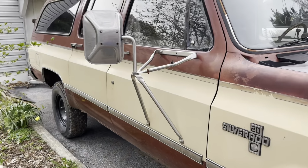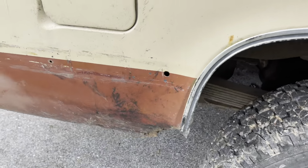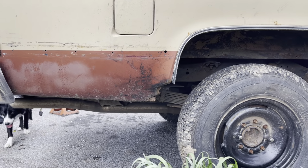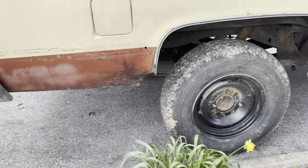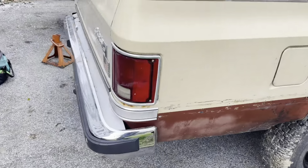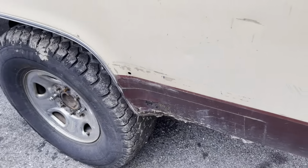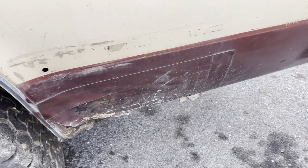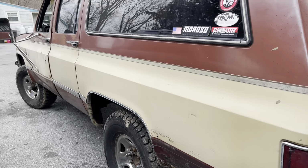Not a whole lot of rust to assess on this truck, thankfully. We need to do a quarter panel there, because when I had the 383 stroker in it, oh, there's Kimber. When I had the 383 stroker in it, we were doing a burnout and blew up the tires. Took out the quarter panel. This quarter panel over here had, as you can see there, that rust. It was aluminum taped, and I painted the tape. That was just to pass inspection the first year that I had this thing. Never got it inspected since.